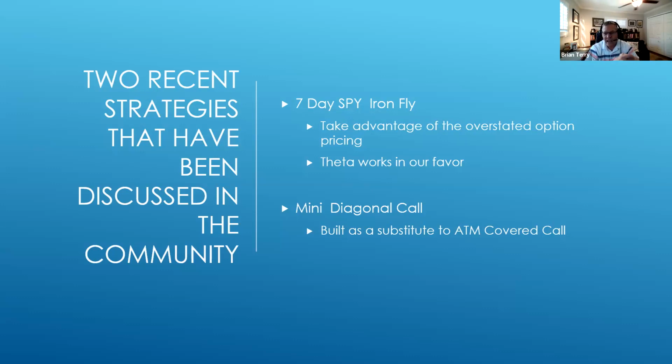And then the mini diagonal was just a side comment that Sharish made: hey, could we do a poor man's covered call on those in the money covered calls? One thing I would say about that, you can't set it up for an in the money covered call, but you can set it up for an at the money covered call. So that's what we're going to talk about today.